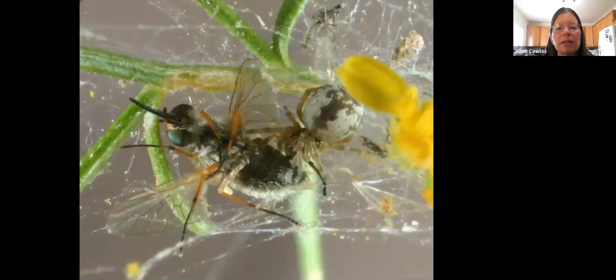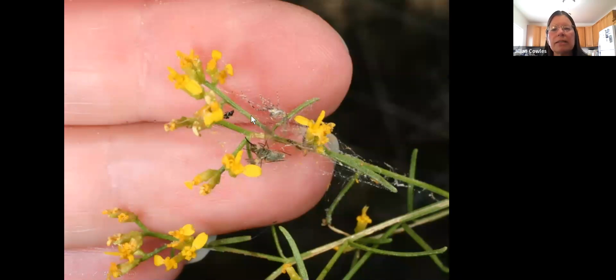Okay, so the next spider we'll talk about is Tetragnathid spiders. So these are specialized for hunting flies, and some of them build their webs on the tips of vegetation. And just to give you some idea of how tiny this spider is, this fly is the same one in this photograph here. It's the same individual fly. So the entire web is smaller than the tip of my finger.